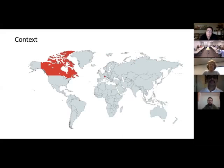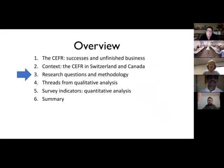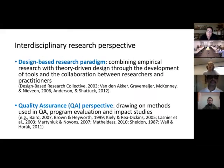Okay, so let's see how we formulated our research and what kind of research, first of all. It was a mixed research because we wanted an interdisciplinary perspective. On one side, we wanted to use design-based research. That means combining empirical research with theory-driven design by developing tools, and developing them in collaboration with researchers and practitioners. So this was the idea.